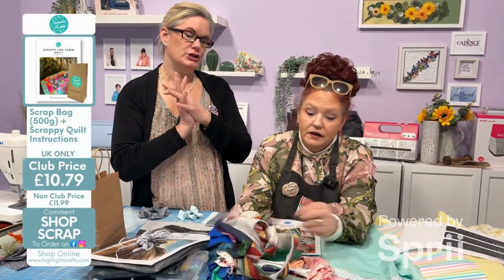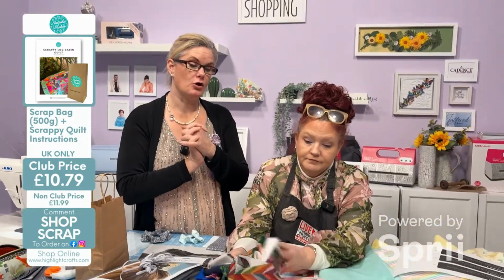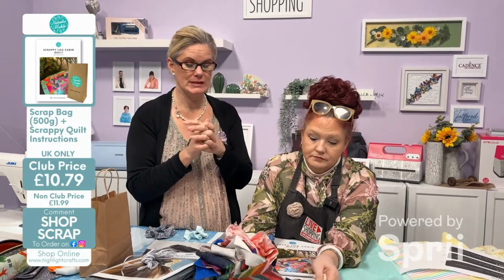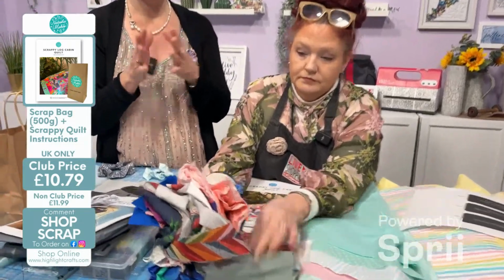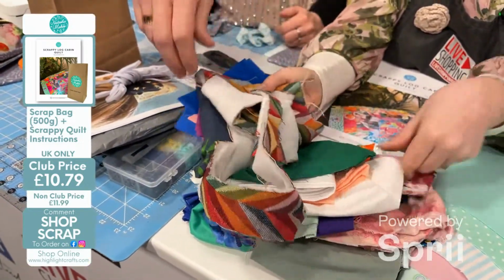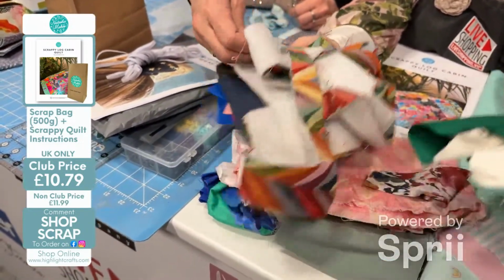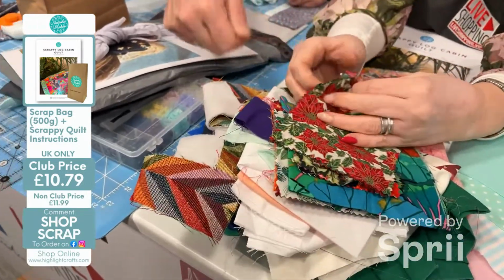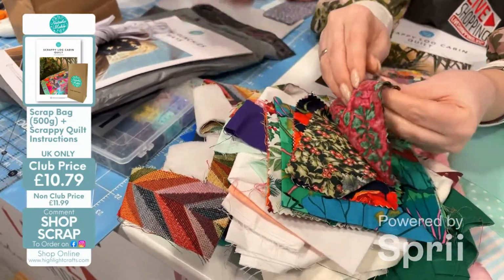So, to explain, you get 500 grams of scrap fabric. Now, they are our scraps. So, if you have a look at the sort of things that we sell at Natasha Makes, you will see the sort of fabrics that we're getting scraps of. There are some plains in here, there's some in here, there's all sorts of goodies. There's even some tapestry fabric, which I think would make a lovely pin cushion if you just do a long stitch in a circle and then draw it up.